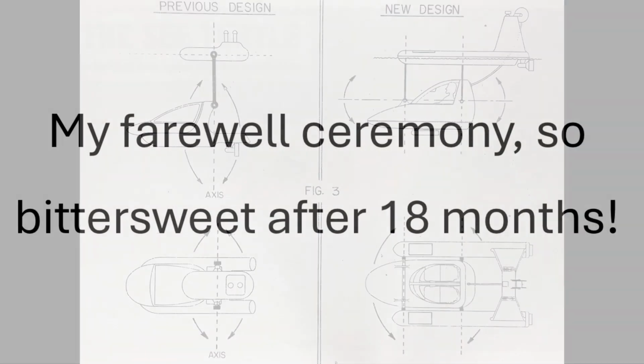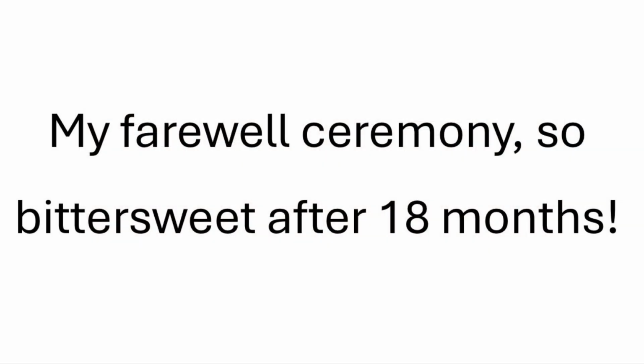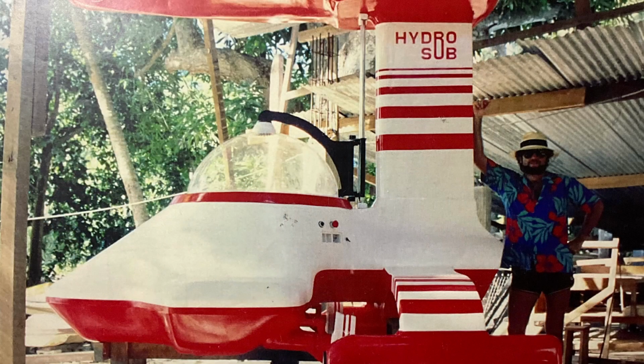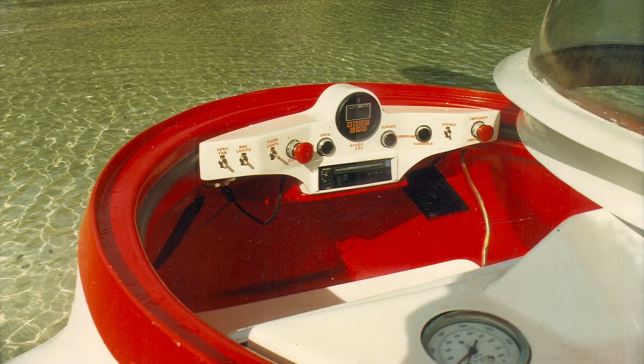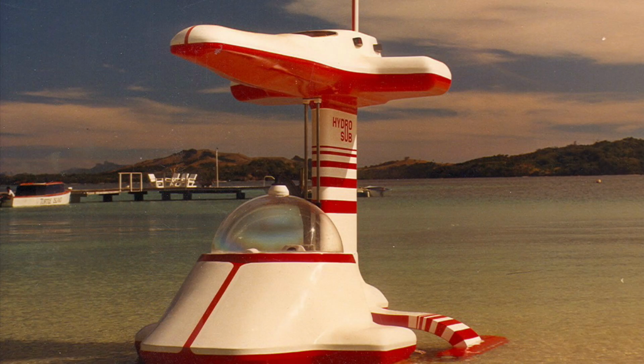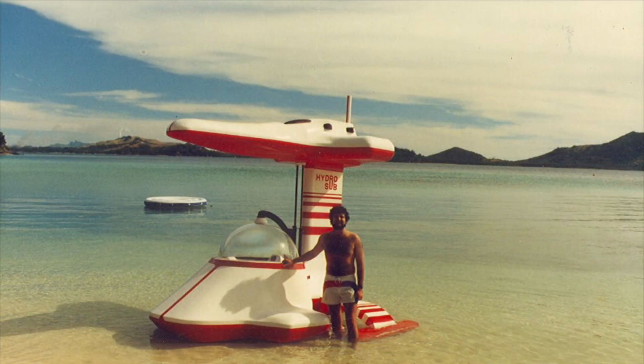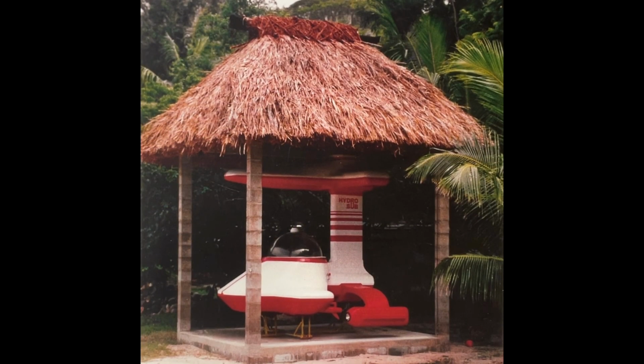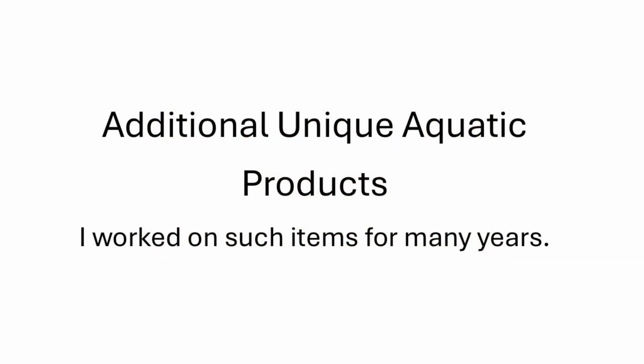And finally, after a year and a half, it was time for me to leave Turtle Island, which was bittersweet. And yeah, this was my favorite project, my little submarine. It was so cool. I was so sad that I could never build more of them and capitalize them and put them in resorts around the world. And finally, after it ended up, they made kind of a little shrine for it, and it sat here for years. But eventually the fiberglass got real bad, so they had to just sink it in the water.